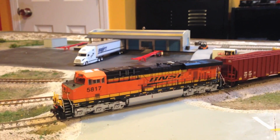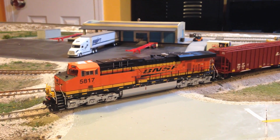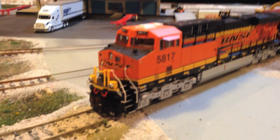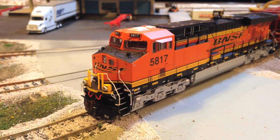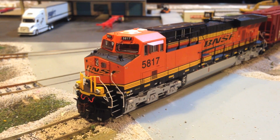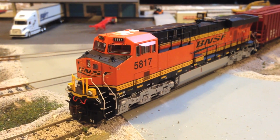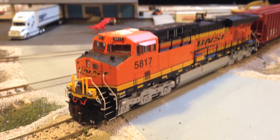I was really hoping to get this, and I'm glad I did. It does have sound, so I'll fire that up for you guys in just a second. But we'll just look over the details really quick. I will be doing a review on this as well, so look for that in the near future. I just wanted to get this update out first, and then I'll do an in-depth review of this locomotive and probably a quick comparison to the Intermountain locomotive as well.